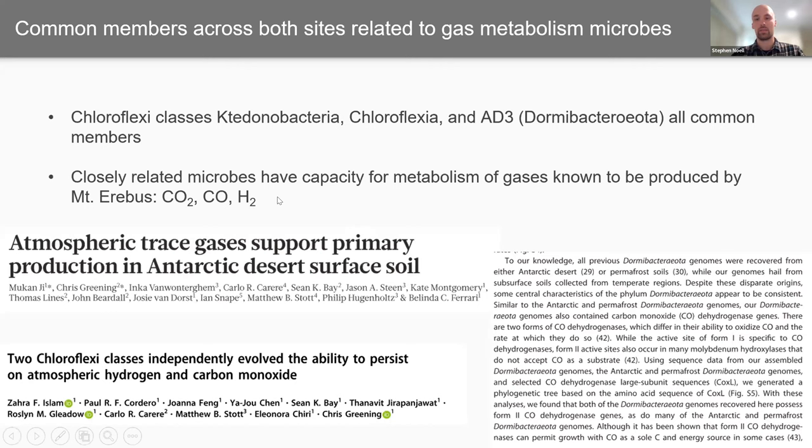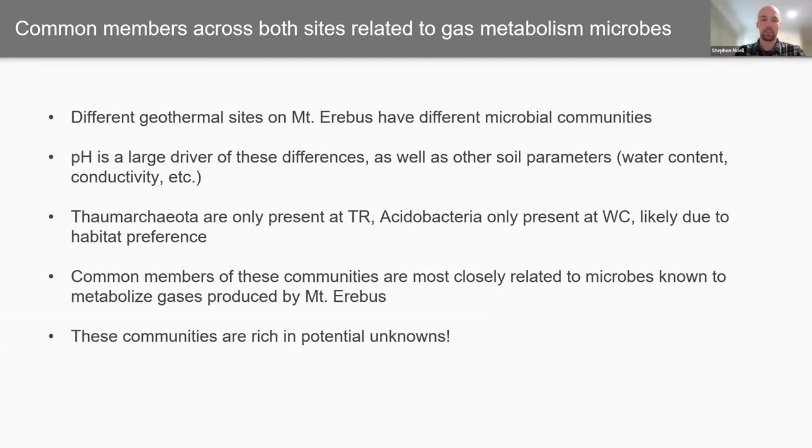And so our one hypothesis is that the reason these microbes are present across all of these sites is that they're metabolizing gases that are present at both sites. And these predictions, of course, need to be followed up with metagenomics and culturing work to confirm that hypothesis. So just to wrap up, different geothermal sites on Mount Erebus have different communities at the microbial level. And pH is a large driver of those differences, with other soil parameters being important as well. And we can look at the specifics.